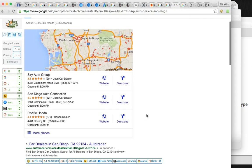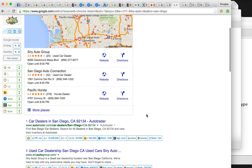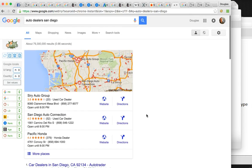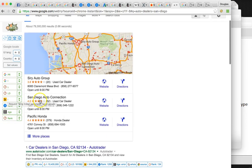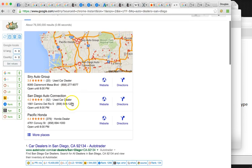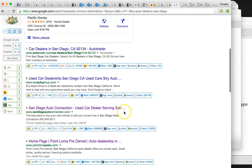Let's see. This is San Diego Auto Connection in the Mission Valley Auto Circle. I'm doing their SEO right now. When I first took them on, they weren't even on page one at all for anything. So now right here, page one, number two in the maps. Also, their stars. They were a 3-star business before, 3.0. They had like 20 reviews. And I did mention earlier, I can get legitimate reviews for Google and Yelp. So now he's a 4-star with 52 reviews. So bam. And then he's number three right here for all of San Diego.